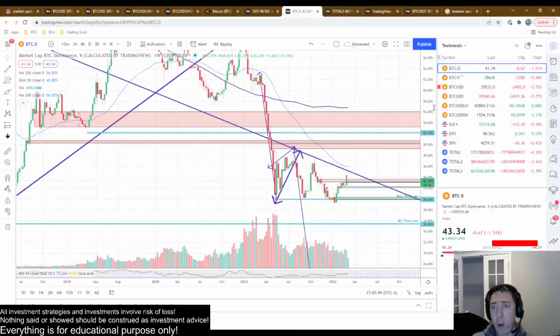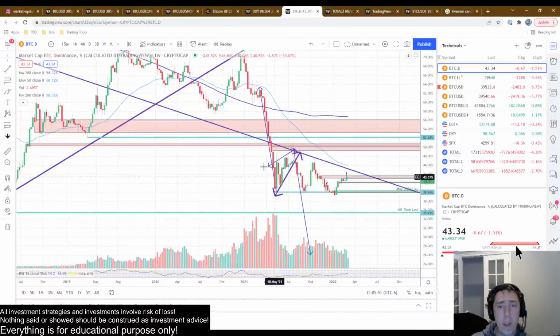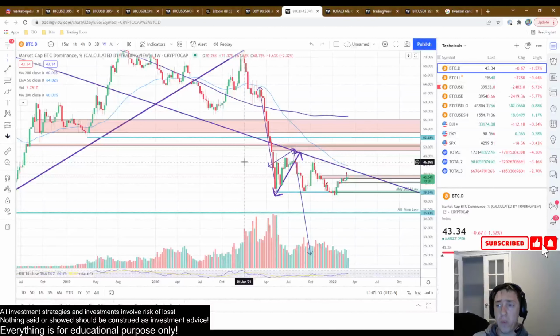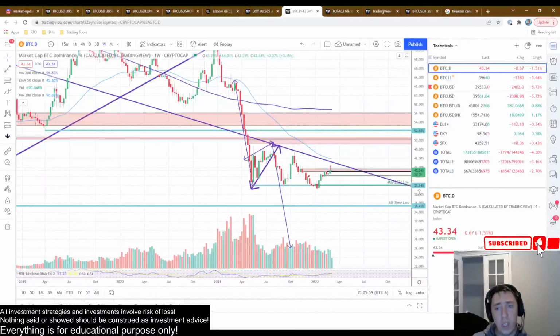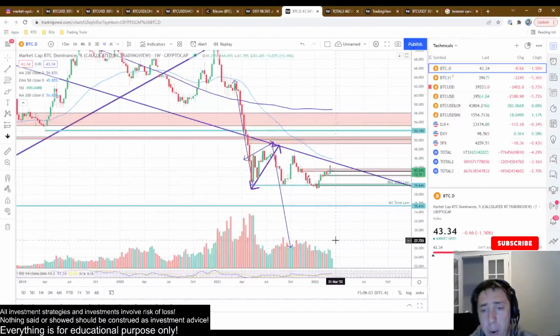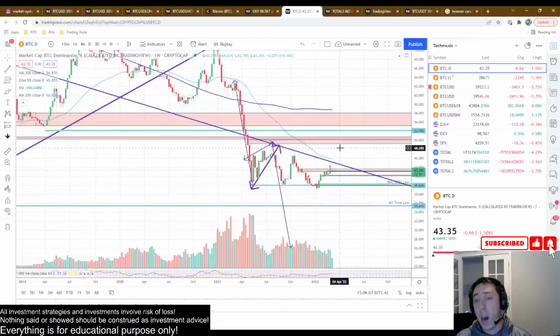So on the macro perspective, the altcoin market still looks fine. And as long as this weekly breaker does hold, I do expect us to drop and roll over, and we will have a really nice dip in the Bitcoin dominance, which should give us a nice pump on the altcoins.